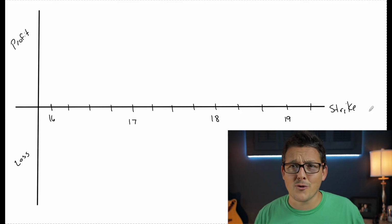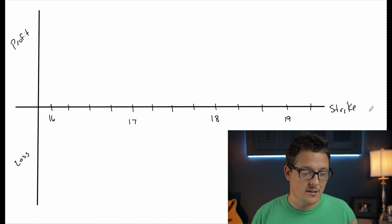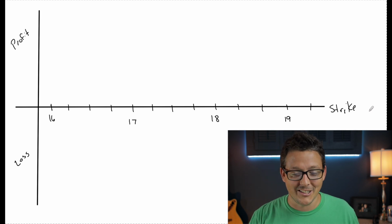So let me just show you what I mean by that profit and potential loss before we move forward into the credit spread. So I don't think I've ever used a digital whiteboard on this channel before. If you guys like what I'm about to do here, let me know, because I always want to use it, but I'm always a little skeptical.